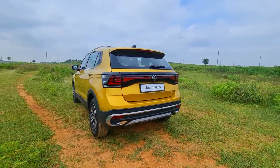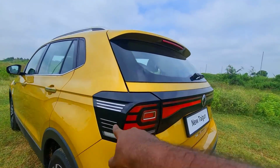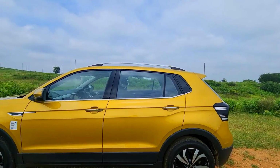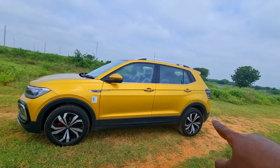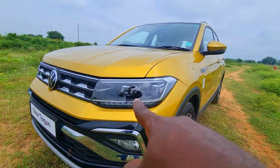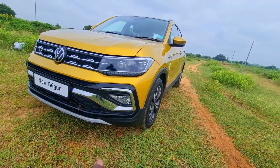And then you also have the chrome belt running across the rear bumper. You have these again chrome stripes here. You have the chrome line running across the window line, and roof rails, body cladding all around to underscore the SUV character. And then you have the LED headlamps right here. These are automatic headlamps. You get rain sensing wipers, and then you have neatly embedded fog lamps.